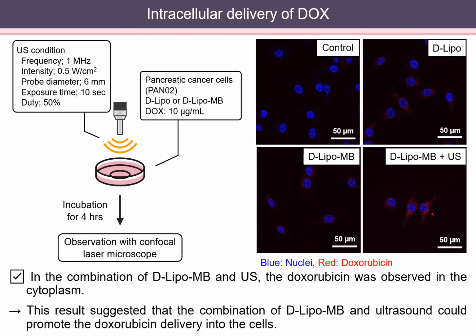Next, we assessed the intracellular delivery of doxorubicin with D-Lipo-MB and ultrasound. D-Lipo-MB was added to pancreatic cancer cells, PAN02, and then ultrasound was exposed. After 4 hours, intracellular doxorubicin was observed with confocal laser scanning microscope.